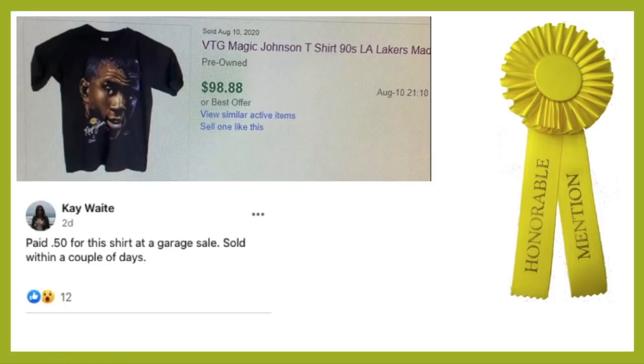Now we've got Kay, who paid 50 cents for this shirt at a garage sale. Sold within a couple of days for $98.88. Vintage Magic Johnson t-shirt. Talk about a profit margin. 50 cents and sold for just under $100.